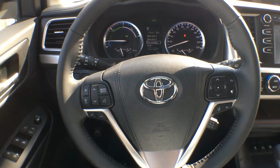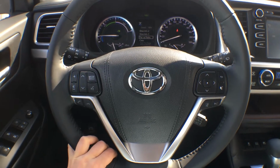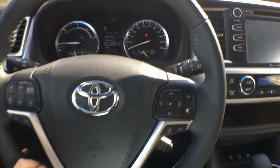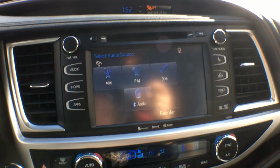But before I move on to entertainment, I would also like to point out that this steering wheel is a 3-spoke tilt and telescopic adjustable steering wheel, and it is leather wrapped. So it's super, super comfortable as well. But again, enough about all that. Let's talk about entertainment. In the center here, we do have an 8-inch touchscreen display.